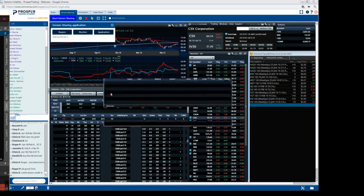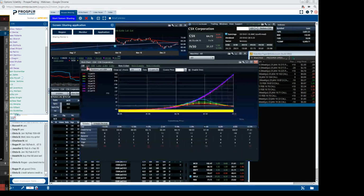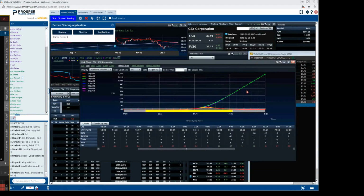Okay, so now I've got the 67.5 calendar going out Jan 18th to Feb 8th. Probably cost us 46 or 47 cents. And let's see what this risk chart looks like. And I'll put this up on our doc and we can evaluate. Actually, I don't think I even need to when I look at this. They're all debits, Chris. These are all debits.